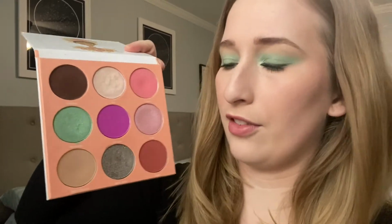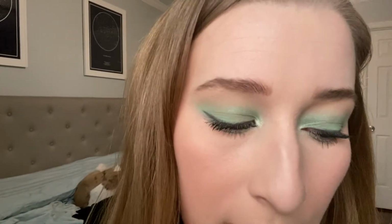It didn't turn out exactly like I wanted it to, but I used the green from the Juvia's Place Deuce palette. Overall, I think it's pretty good, but based on what I was going for, the inner corners weren't exactly what I was wanting, so I ended up having to use a highlight from the Revolution X Soph palette, and that turned out a little bit better. But yeah, I actually think I like this look better than yesterday's. I think the more minty colors are probably my favorite versus the more olive and goldish kind of greens. So anyways, that's the look for today, and I'll see you tomorrow for the next green look.